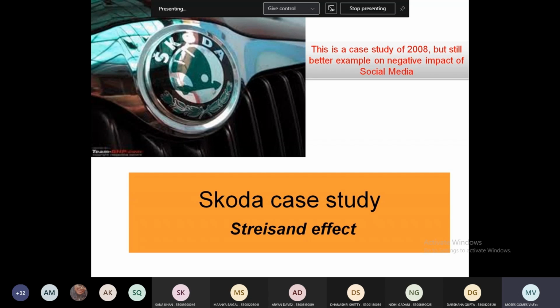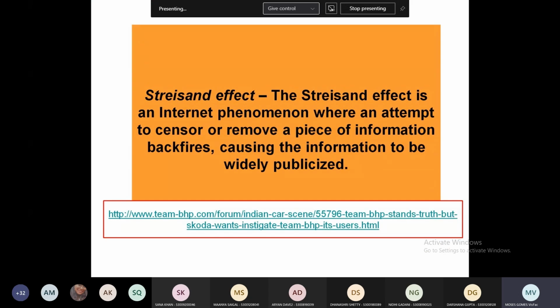So virality helps. Now I'm showing you a case study where virality impacts the closure of a company or a service center. This particular case study is of Skoda, and this effect is referred to as the Streisand effect. So what is the Streisand effect? The Streisand effect is an internet phenomenon where an attempt to censor or remove a piece of information backfires, causing the information to be widely publicized.